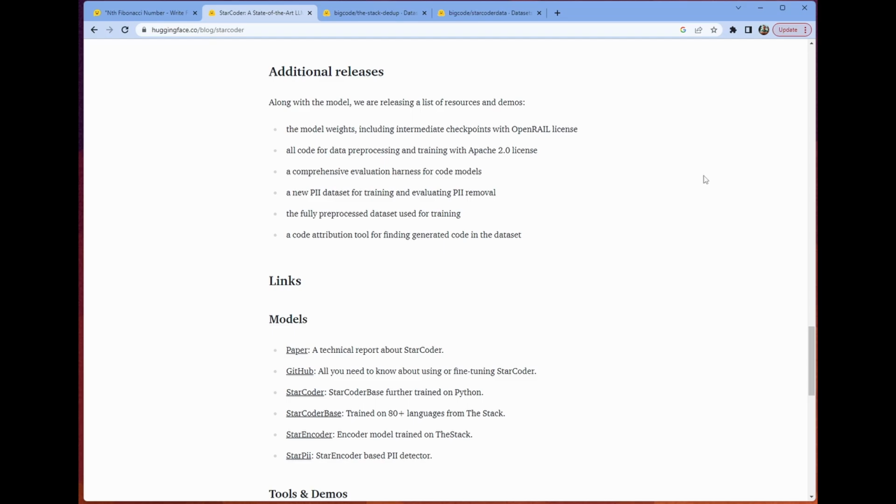The Open Rail license, again, is a very permissive license. It basically has use case restrictions, but otherwise, commercial use is totally on the table. This is a very big move because, again, as the open source community keeps barreling forward, we're getting more and more models that can be actually used out in the wild to add value to your business or for your customers. And that's something that is exploding at the moment.